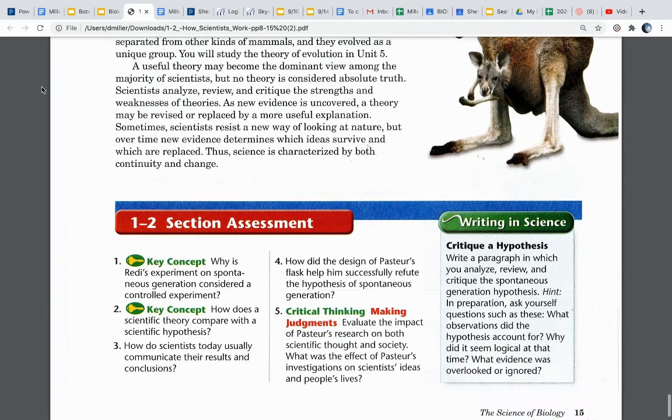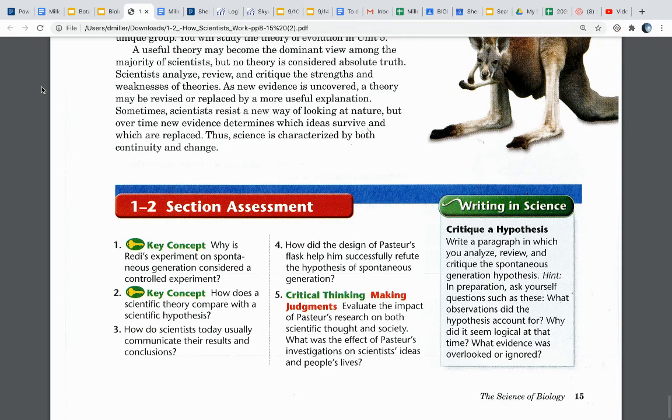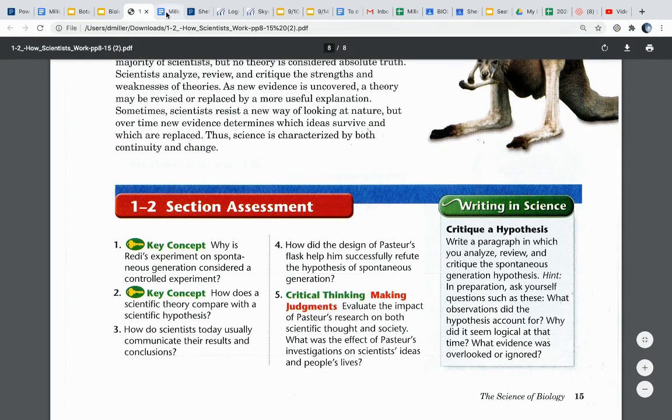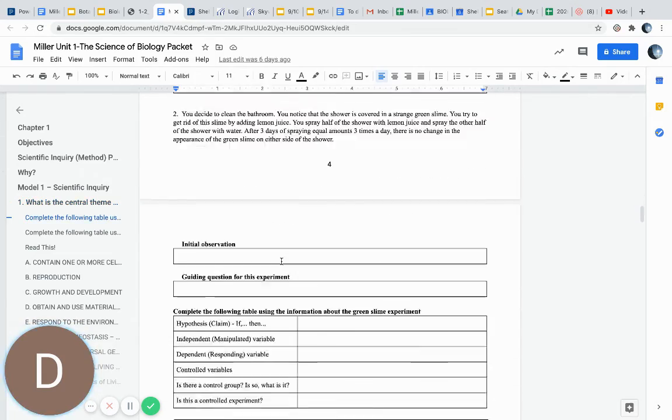All right, everyone, feel free if you want to go and look at those figures along the way, or if you want to do this section assessment, feel free, but go ahead and complete pages 4 and 5 of that chapter 1.2 reading guide.